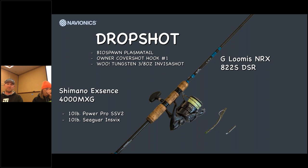I use 10-pound Power Pro SSV2. This is a new line that's coming out in like January. Everyone knows Power Pro. They've been around a long time. The SSV2 is more of your finesse, spinning reel stuff and flipping and pitching, not necessarily casting. It's a real limp line, real quiet. You can't hear it in your guides at all. So if I'm flipping into lily pads, I just can't hear it running through my guides. I think that's super important.